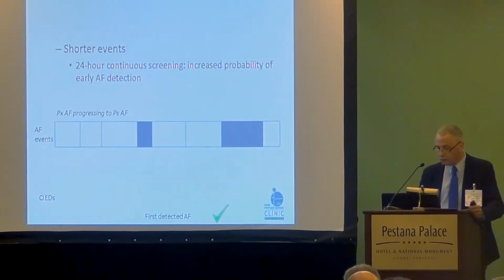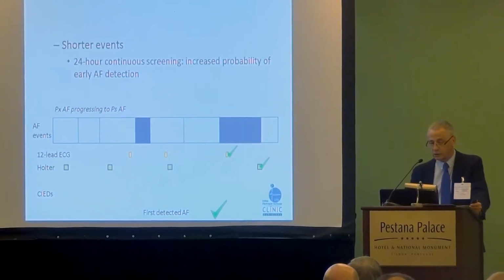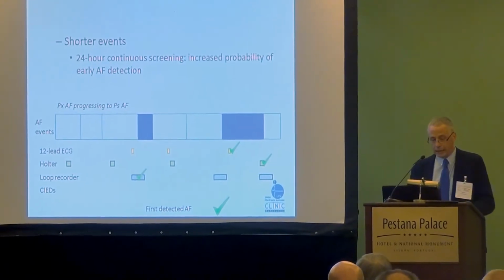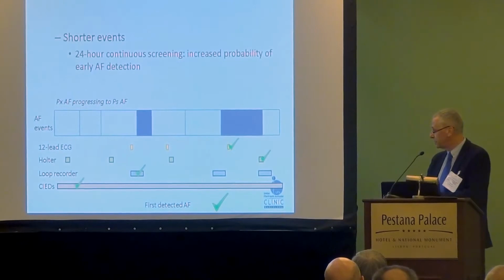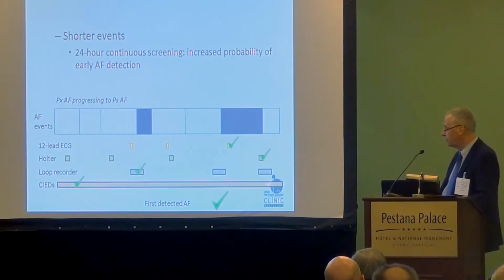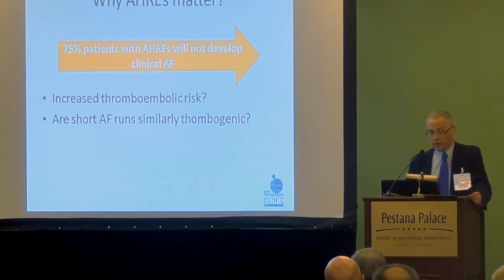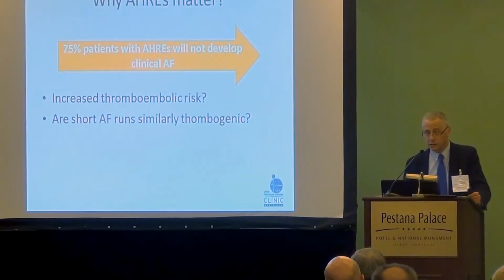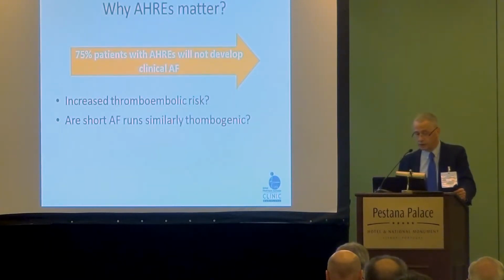Of course, we are creating a new disease, because with the traditional way to detect atrial fibrillation, whether we do a Holter or a loop recorder, we are increasing our capabilities. But nowadays we have this kind of continuous recording. So we are finding things that we have never seen before. And that's the difficulty here. And in fact, it's considered that about 75% of patients who are having this kind of atrial high rate episodes will not develop atrial fibrillation in the short term.